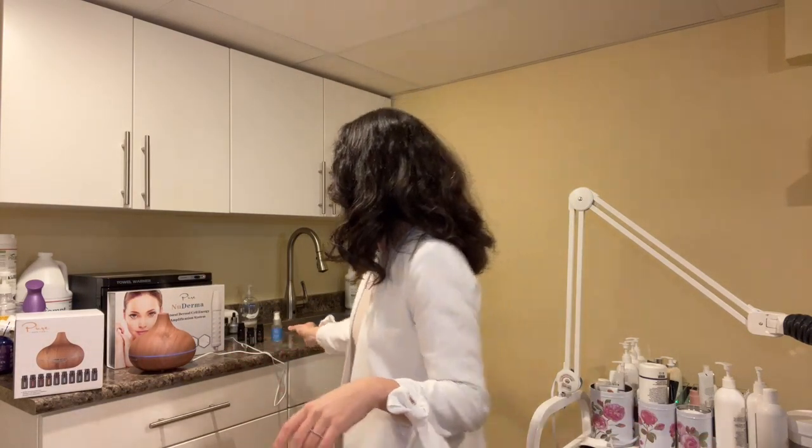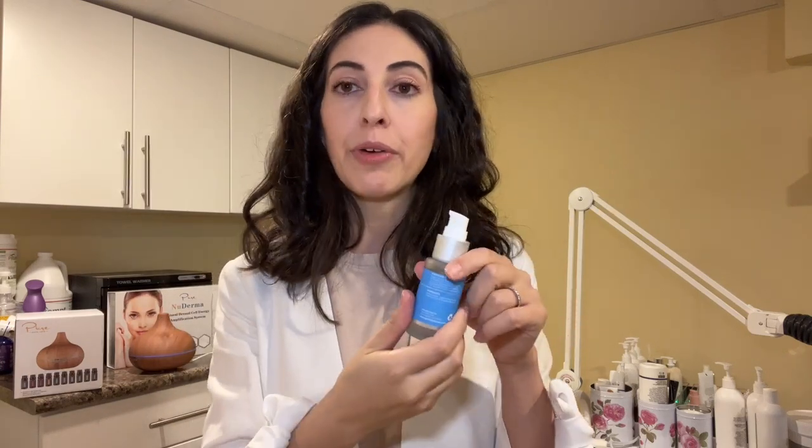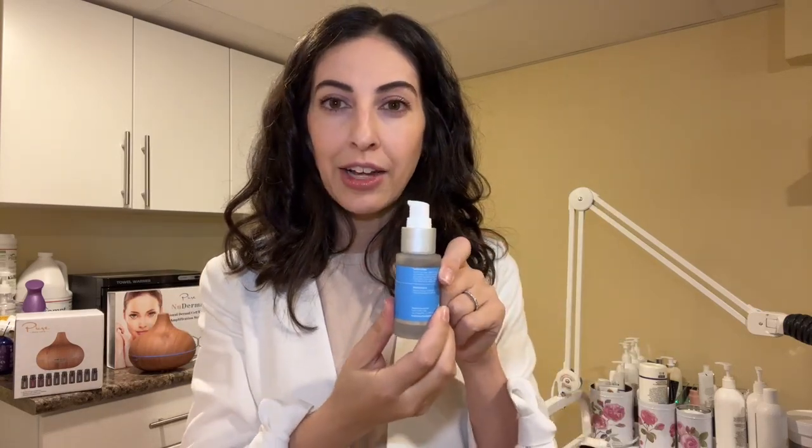I'm actually wearing a little makeup today, so I'm gonna demonstrate on my hand. But what you would do is use a liberal amount. Personally, if I were using this just as is following with my moisturizer, I'd probably only use 1, maybe 2 pumps. But when using this on your skin with NuDerma, I recommend using about 2 pumps for every third of your face. So work around your face in sections so you get a nice layer to give you that good slip.